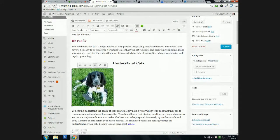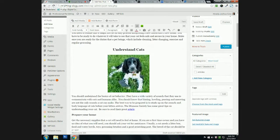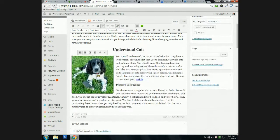But if I want to center this, here are the alignments. Align center, and now that's centered. Fine, that looks a little better. But what if I want it floating around the text? I want the text to be around it. So what I'm going to do is go here and do align left.